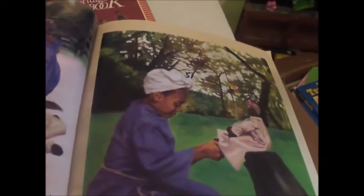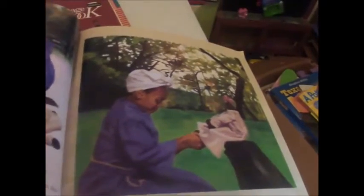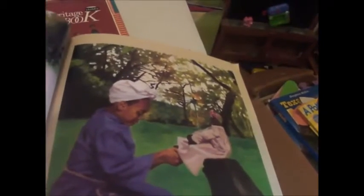And then we have Almost to Freedom, and love the pictures in here. It starts out, they are picking cotton and they are singing Swing Low, Sweet Chariot. Miss Rachel and Lindy, and just how things were back during slavery and how they want to run away to the north. And it talks about reading and writing. Lindy wants to learn how to read and write and what will happen if she learns to read and write and things like that. So this is a really good one.